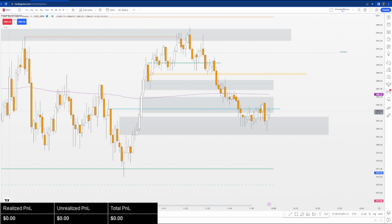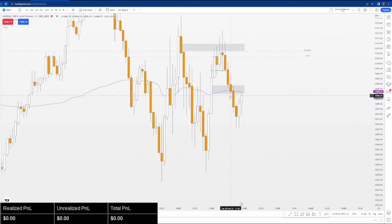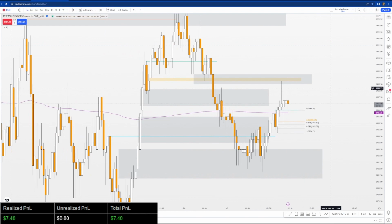Fair value gap is holding. We're also in this breaker, and that's holding too. Let's look at NASDAQ really quick. NASDAQ looks kind of cleaner than ES. Yeah, bouncing out of this fair value gap, wicking into it actually. Looks like we're coming back down into this 1 minute order block. Want to see this support. I want to see that long wick hold actually. Yeah, it held 50% of the order block.